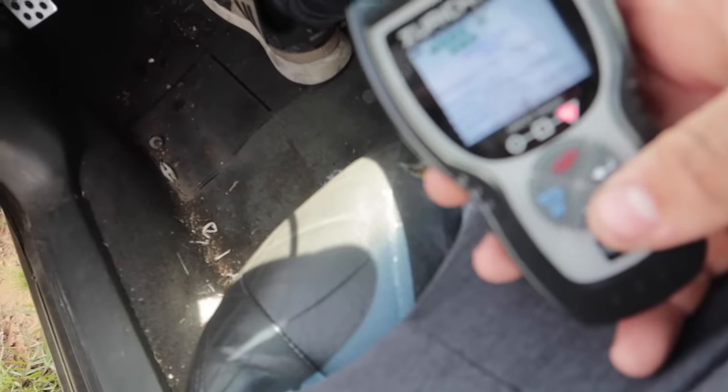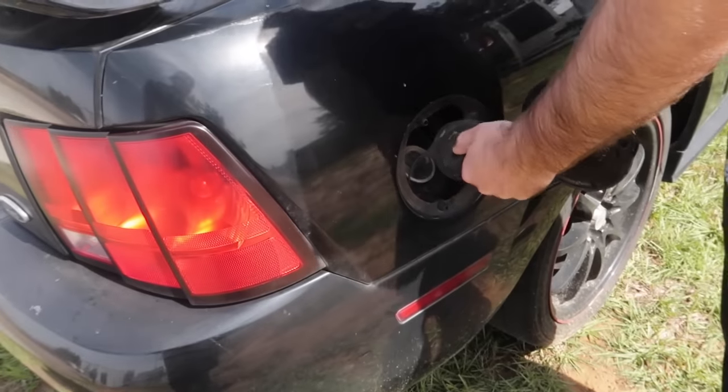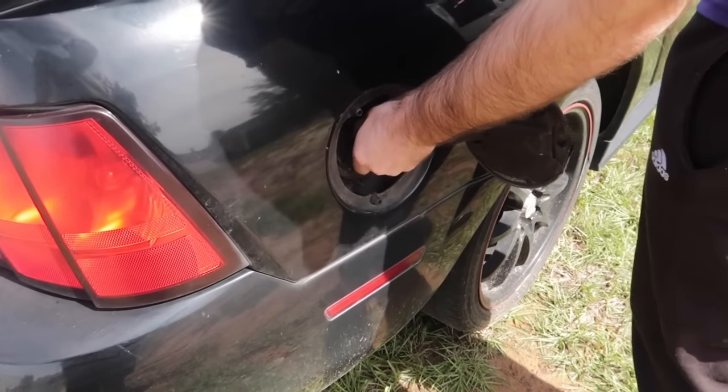All right, so we have evap codes for no flow, which basically means the gas cap's probably open. Check the gas cap. It's not. Close it. Let me clear all these codes. Let's see what the rest of them are. And then we'll get this thing on.